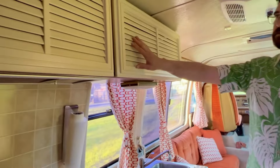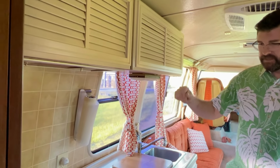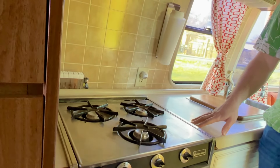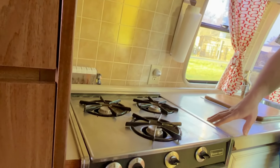Kitchen here, we've got some nice cabinets up top. This is where we keep most of our dishes, things like that, pots and pans. We've got the cooktop. This works great. I mean, a gas cooktop like this puts out a lot of heat. It cooks things pretty quick. So that's our biggest challenge, is not burning things.